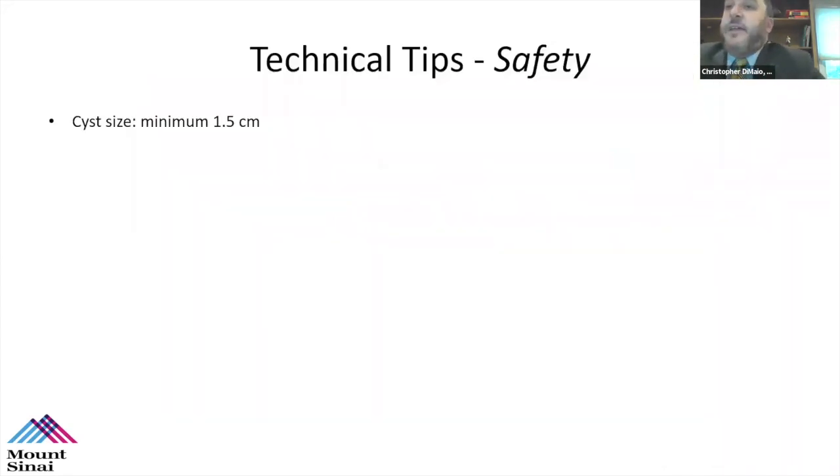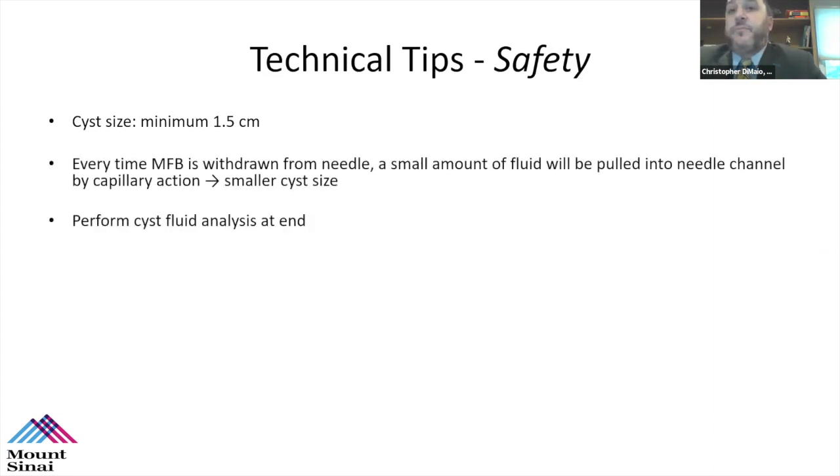Last few points in terms of safety. I really don't consider doing this in a cyst smaller than 1.5 centimeters. The reason is that for puncturing, you have to use a 19 gauge needle. You need to make sure you have an adequate runway and launch angle to maneuver in the cyst. Below 1.5 centimeters, the chances are much lower, I would say, of getting good tissue, and perhaps it's a safety concern as well.